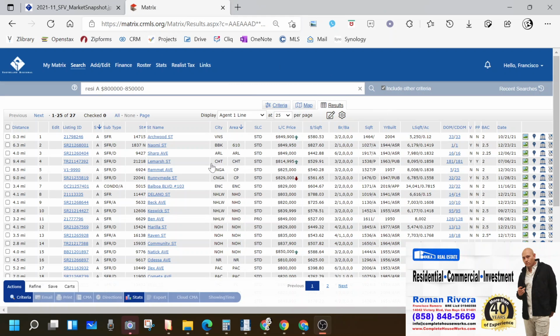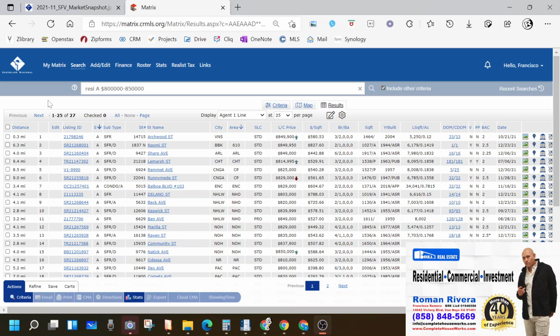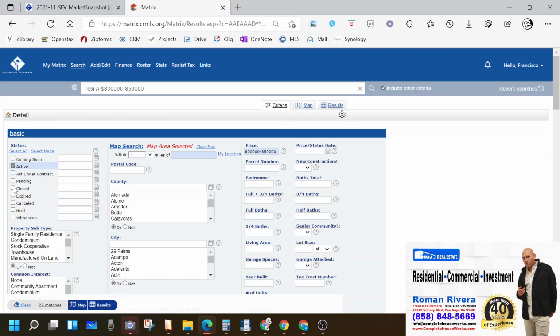I have pulled up all the houses that are for sale at the moment, and there are 27 houses in that range, 800,000 to 850. Now, why I haven't put 930 as far as the total sales price is because these homes normally sell for more than the listing price. Let's take a quick look because I think that's important.